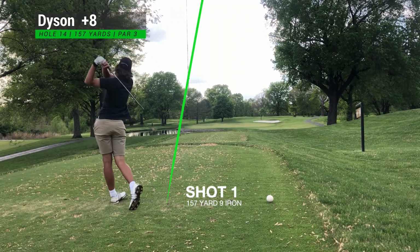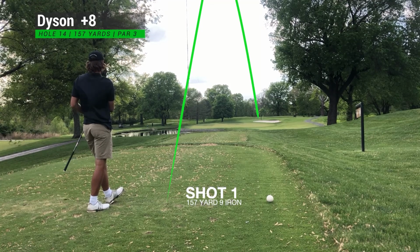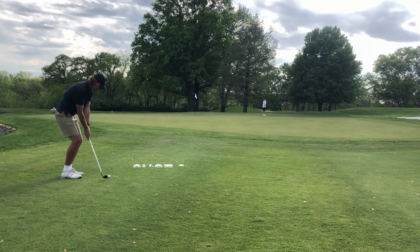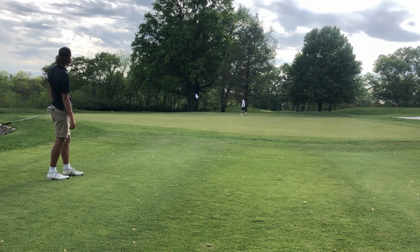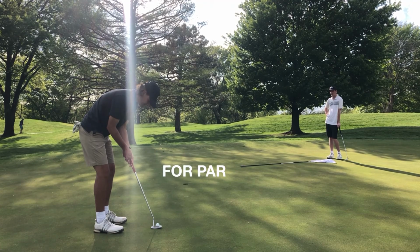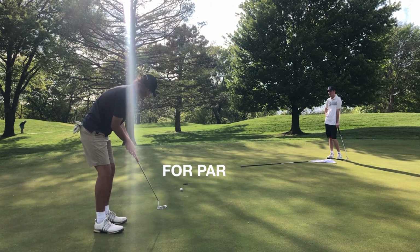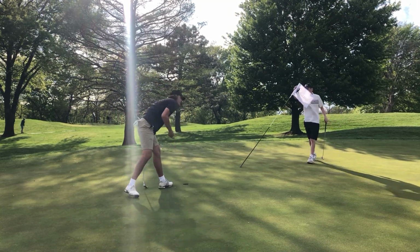This is, in my opinion, one of the best par 3s in Kansas City. It's a great looking hole. Gives you that old kind of country club feel that you go to expecting at a 1916 design course. Hit a weak little 9-iron out to the right, but give ourselves a chance to save par, and we do. Stay on the par train.